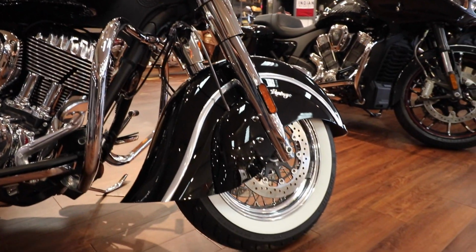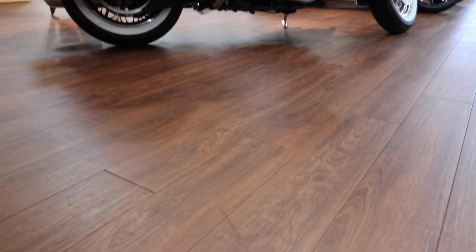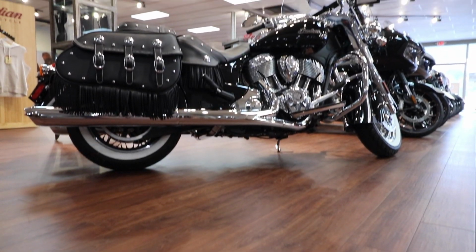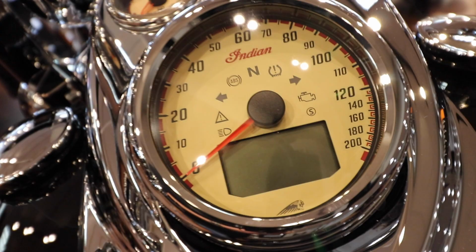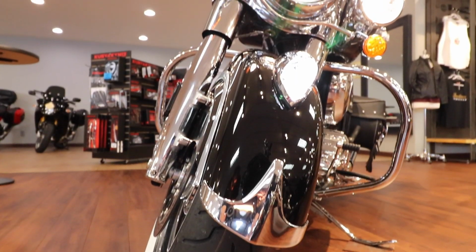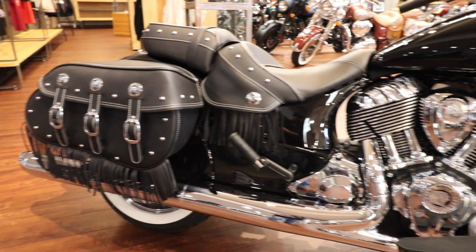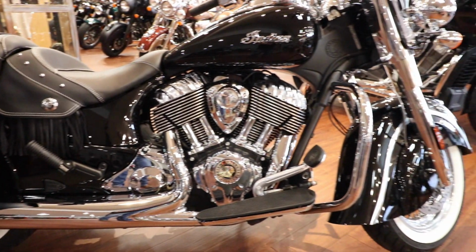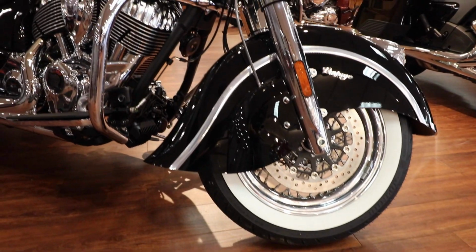maneuverable. Another upgrade they did on the Vintage for this year is the air adjustable suspension. Previous models, the 14 up through the 19, had the monoshock that was adjusted by a spanner wrench. This model actually has the air adjustable monoshock. Still got your leather saddlebags, your passenger seat and pegs, quick release windshield. This motorcycle also has the 3 ride modes, the touring, the standard, and the sport mode.